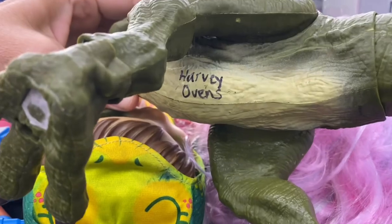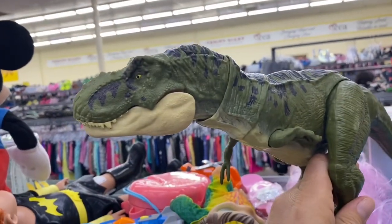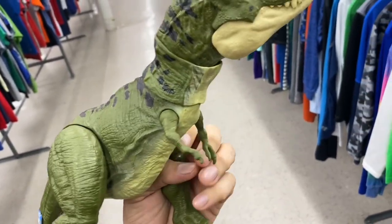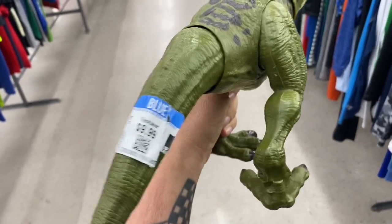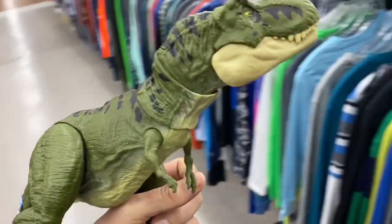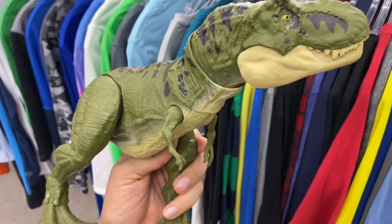And this one belonged to Harvey Ovens. Big shout out to Harvey Ovens. All right, I'm gonna go ahead and get this guy. He's selling for between $25 and $35 on eBay. $9.99 is so overpriced, it's ridiculous for a thrift store to be charging that, but I think he's worth it. So let's go ahead and get him.